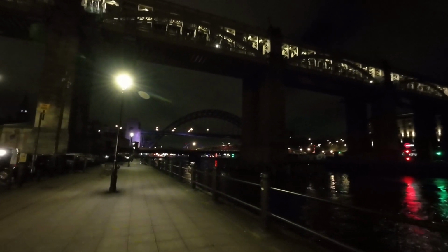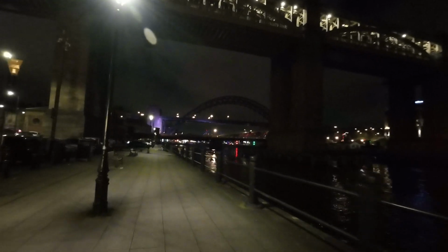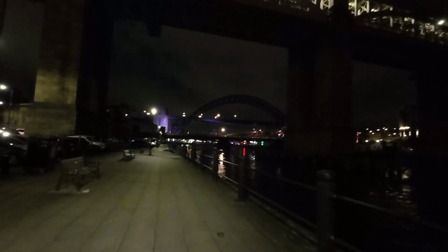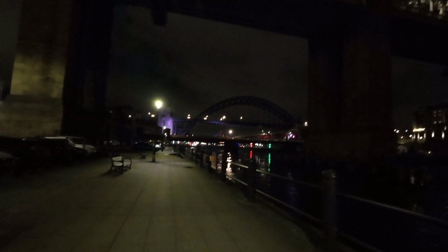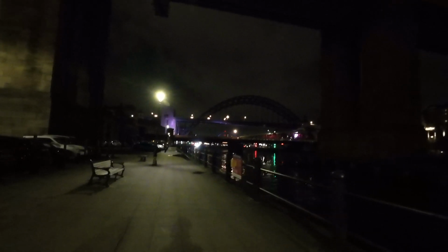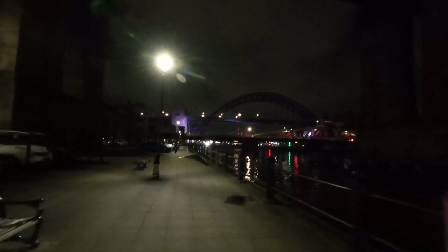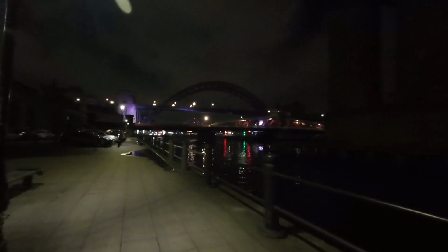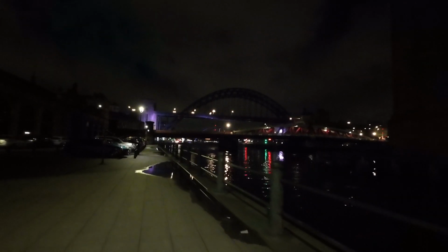Oh, here we are. Finally. It's got dark enough. I'm really not sure if the camera's going to pick these up. It's cold. I know that. It is cold, isn't it? Yeah. Tonight. But there you go, all the bridges are now lit up. Well, it looks awesome, doesn't it? It does look nice. Really nice. Get some photos.